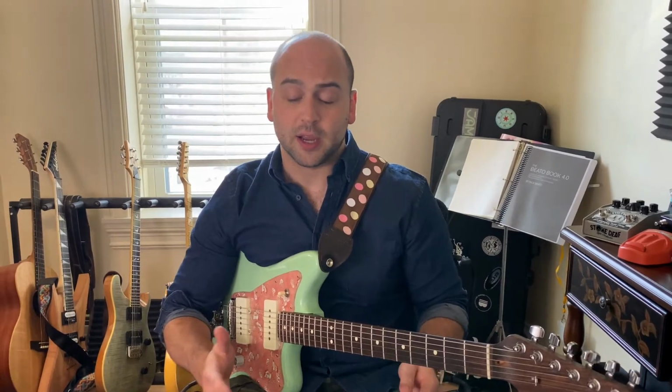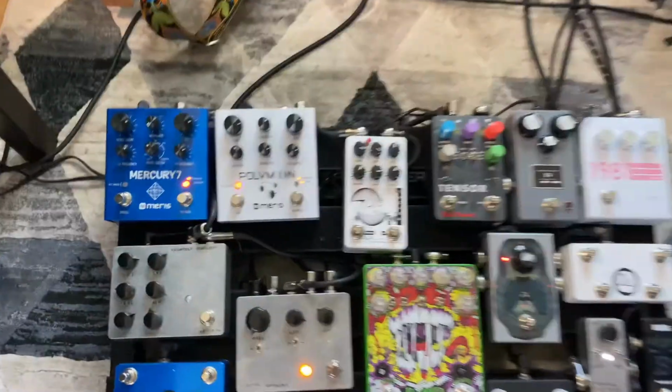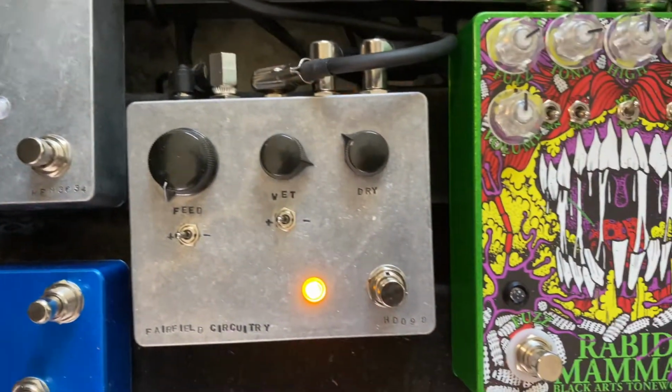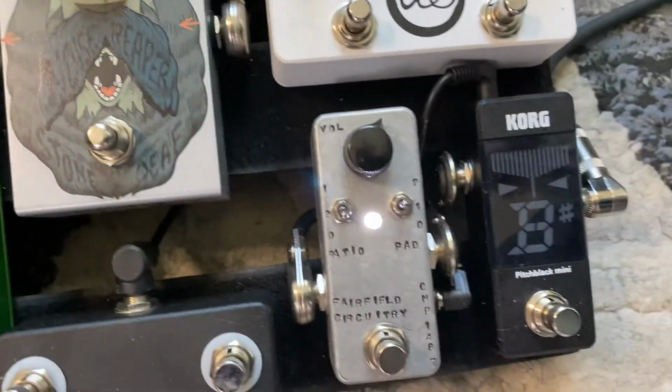So today we're talking about a couple pedals from a company called Fairfield Circuitry. These guys are out of Hull, Quebec, a Canadian company. They make really discrete circuits, hand-wired, very unique. They look very basic. They're stamped metal on the top. They basically just look like something you'd find at a garage sale, or something that somebody put together on their own home electronics bench. But they sound phenomenal. Amazing.